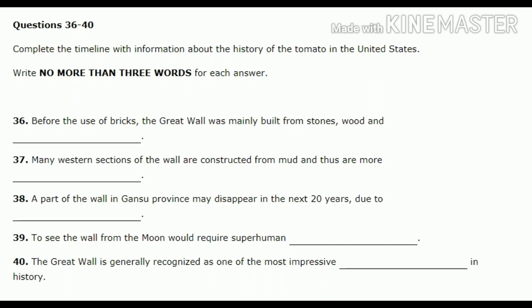Today, the monument attracts thousands of national and foreign tourists every day. In 1987, UNESCO designated the Great Wall a World Heritage Site. And now the Great Wall is generally recognized as one of the most impressive architectural feats in history.